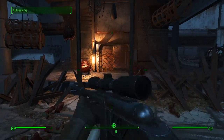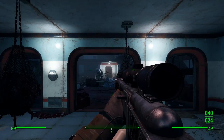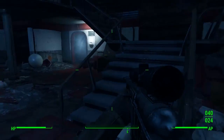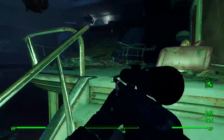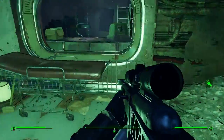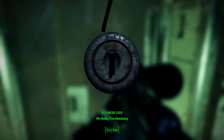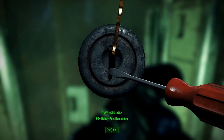Head over here, and once you get here, you want to go into the actual Memorial Hospital, and you'll be spawned in this lobby. Now go up to the stairs on the right hand side, and then onto the platform on the left. Don't go to the very top of the platform, just jump off it onto the first level. And as you can see, if you look through this window, just here, there is the surgical journal just sat on a desk right there.